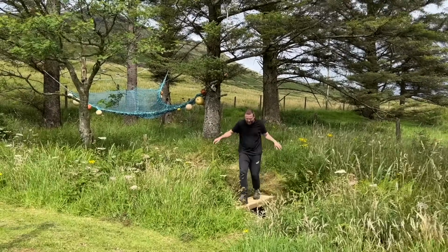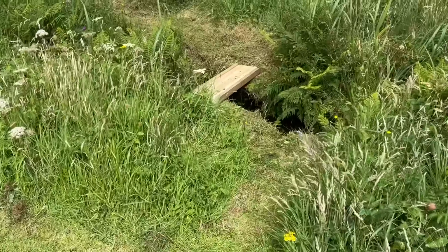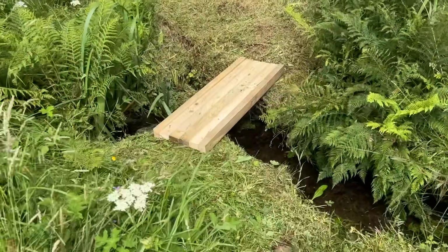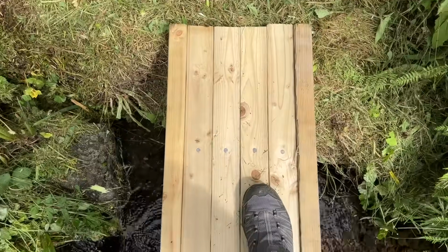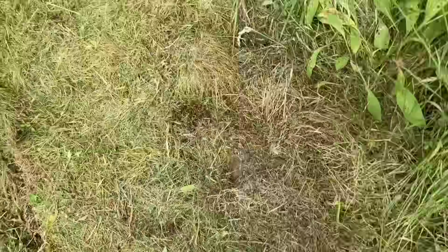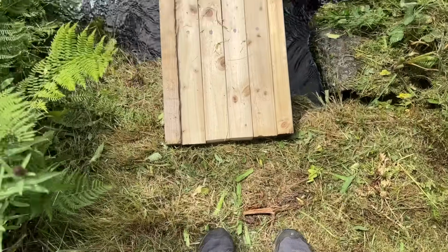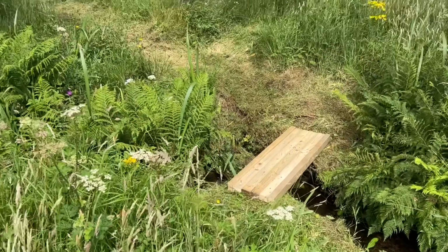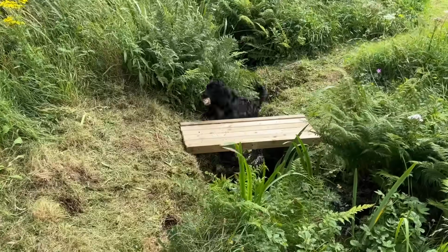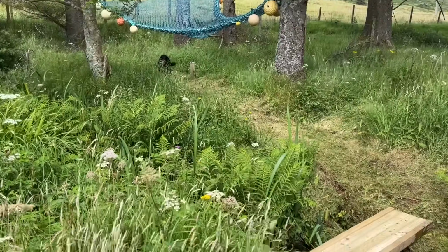Take it to the bridge. I think it works. Well, we know it works that way, but does it work this way? I'd say that's a pass. Absolutely ignored by Jack Spaniels. Come on, let's go get Mum.